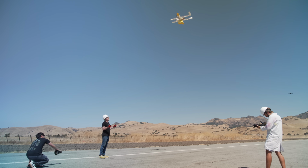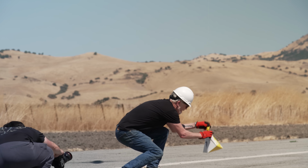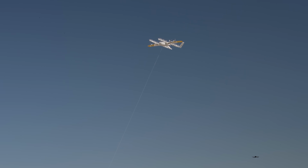Among the contingencies that Wing plans for is what happens if someone pulls the string before the package is released. Here, they've designed the drone to sense any abnormal tension on the line, and if needed, the drone will leave the tether behind, allowing the drone to safely fly away.